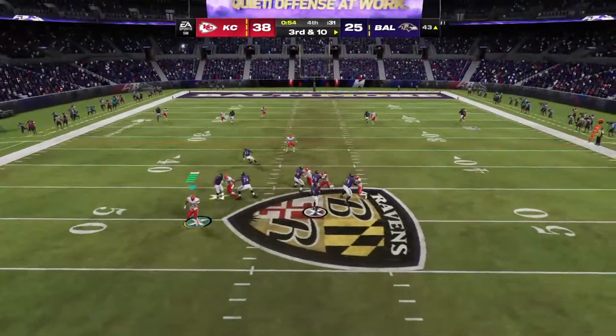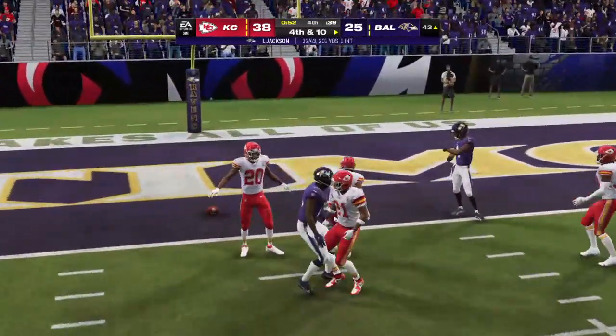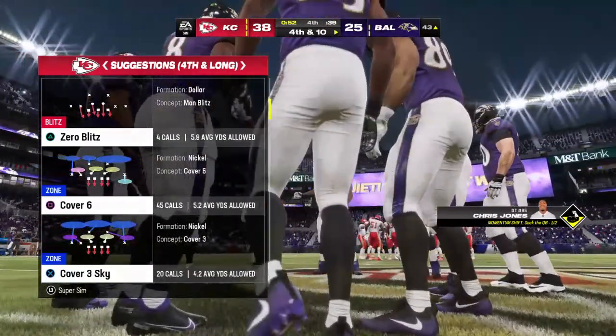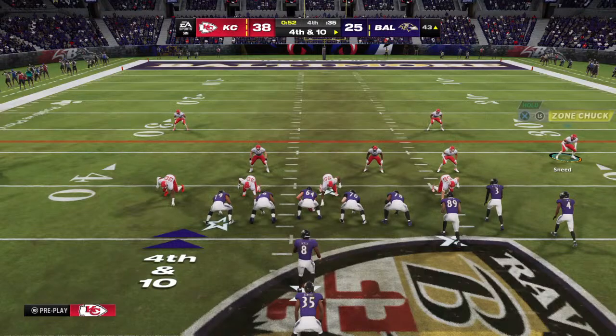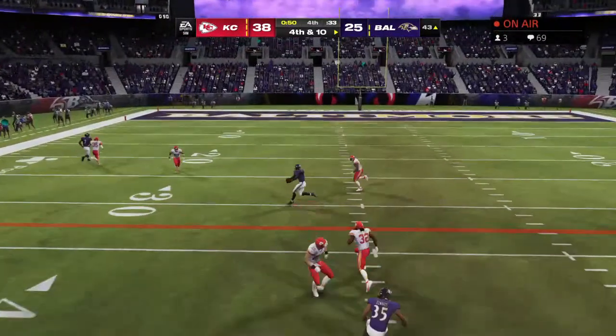Throwing, Jackson. They're looking deep here for Flowers. And that will be incomplete. Well, they weren't scared to let it fly, but it falls to the ground and brings up 4th down. No choice but to go. Here's 4th down now. Here we go. It's Jackson on 4th down.